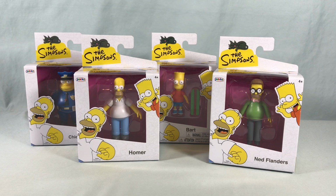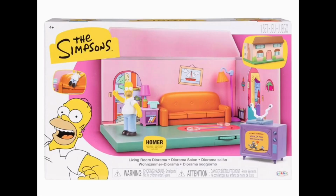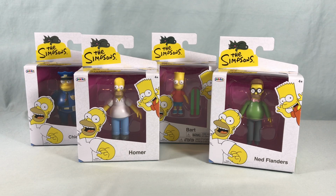Now, it's very possible that the Homer and Bart that come in the Simpsons family pack are going to be exactly the same as the two that are seen here. I'll be able to do a comparison when I eventually get that pack. But I just couldn't wait, and I was excited, so I figured Homer and Bart can come along for now, and if I end up with duplicates, so be it. I know there's also a Simpsons house/family room diorama set that also comes with a Homer, so I might end up with a couple of different Homers by the time this is done.